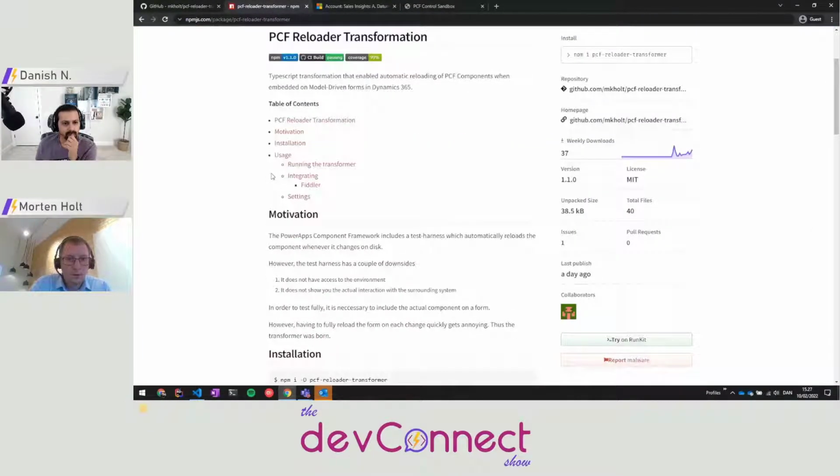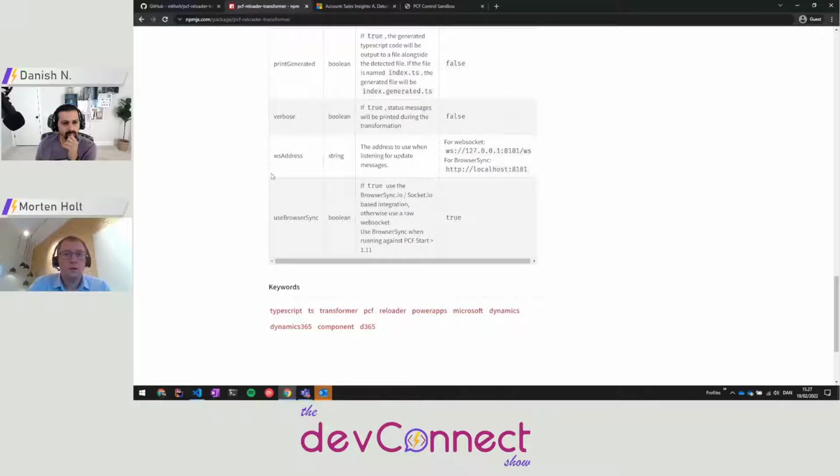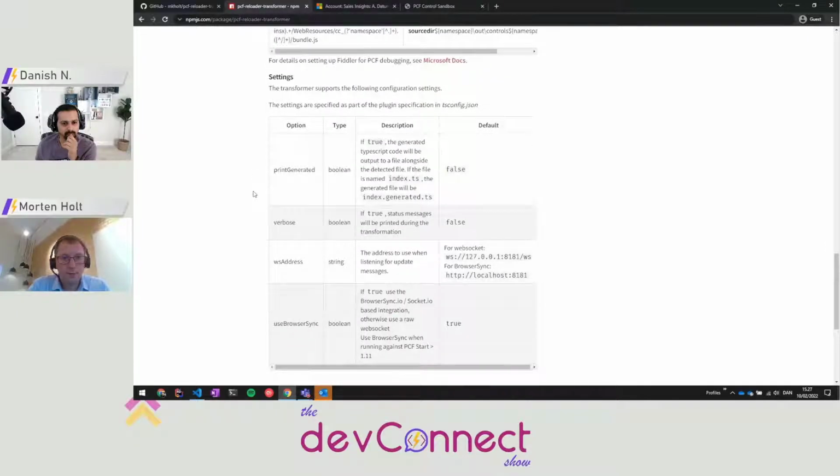So I have all the configuration flags here. We've seen the first two. Then we have the use browser sync, which is by default true. So you'd have to set that to false, and that is actually it for running it on the previous version. You can specify the WebSocket address. I don't think that should ever be needed, but I don't know if they would at some point decide to change which port they're listening on or something weird. So I've exposed that as an option as well.